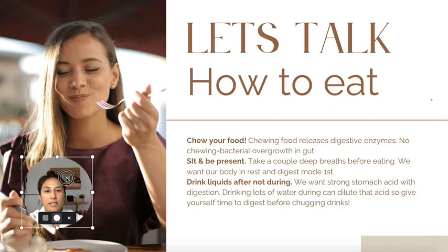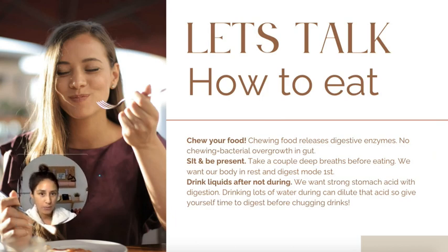Okay, so let's talk about how we're supposed to eat. So these are basic principles, but kind of important. So you want to make sure that you are actually chewing your food. So chewing your food releases digestive enzymes. And so if we don't chew and we just scarf down our food and swallow, this can lead to a bacterial overgrowth in the gut. So take your time and chew your food.